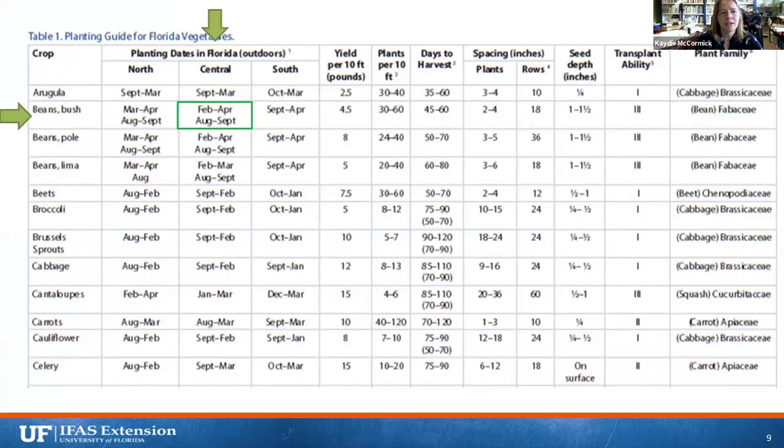Here's just our Florida Vegetable Gardening Guide, Table 1, which tells you those planting dates. So you can see I went ahead and just picked out bush beans in Central Florida for my example here. You can see we can plant those February through April, August through September. A little later in North Florida, and just September through April for South Florida for beans. And most of our crops can be found on these planting dates in Florida for our common vegetable gardening crops. And you can tell when you're supposed to be planting them based off of this.